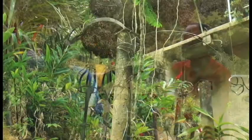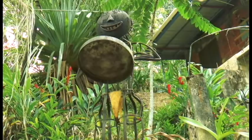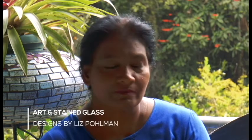What sort of mood do you have to be in to do one of these pieces? Because I'm sure you can't just get up and decide. You must have an idea. It starts with an idea, right? When I started to do it, and they're actually sold, that's why I don't have it, I started with only local themes. We have the ocelot, owls, things like that, local birds as well.